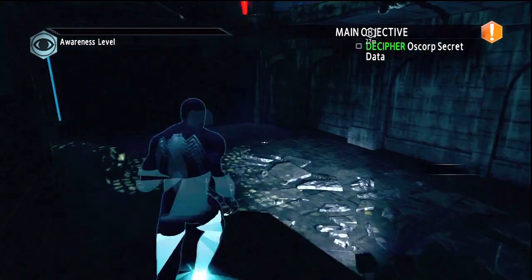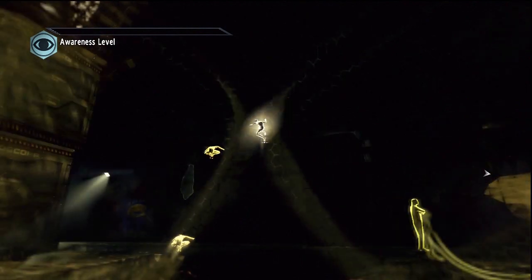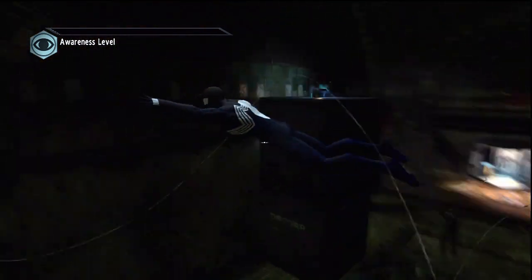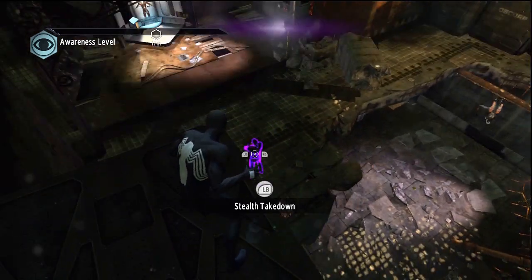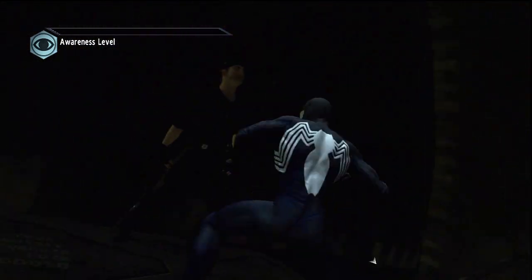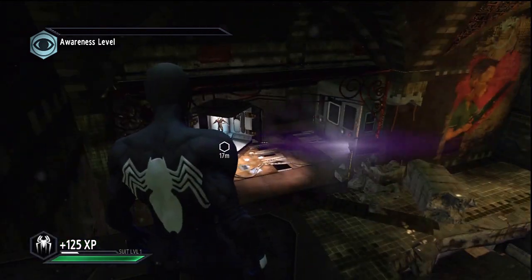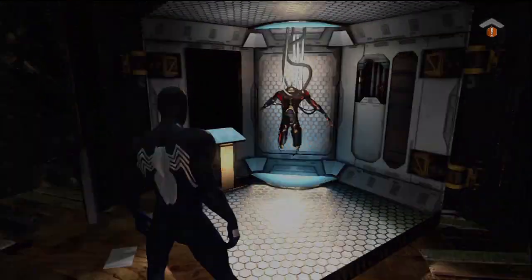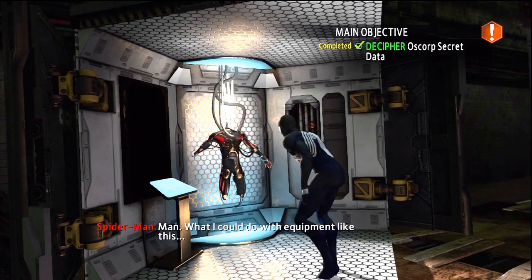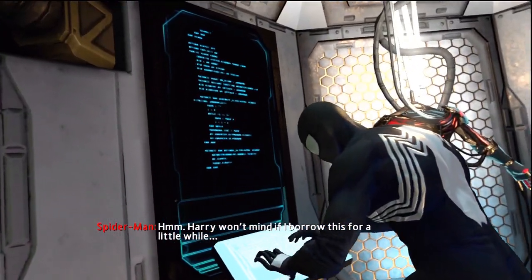Oh, look at that. Max Dillon's going to Disneyland. I feel so happy for him. Well, before I take out you, buddy boy, I believe there's a tech piece up there I could be obtaining. Just what I wanted. I always prefer it when Spider-Man sticks them to the wall like that. I don't know why, I just think it looks awesome. But anyway, let's see what Oscorp has for us today. Man, what I could do with equipment like this. Harry won't mind if I borrow this for a little while.